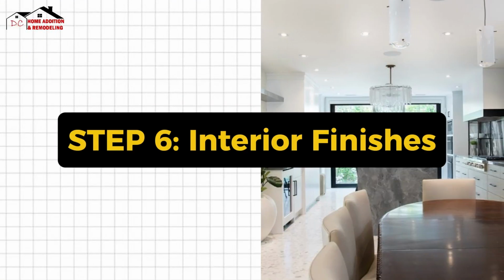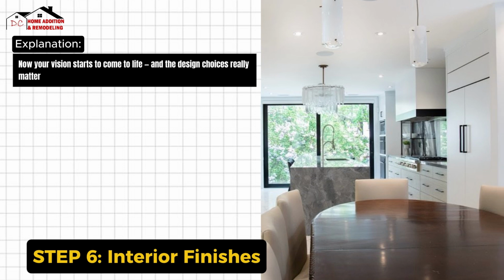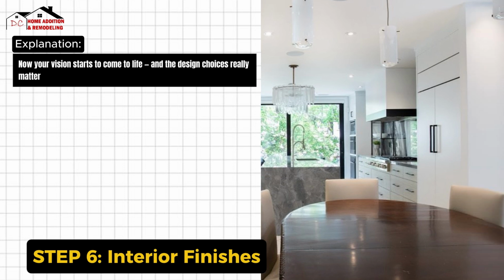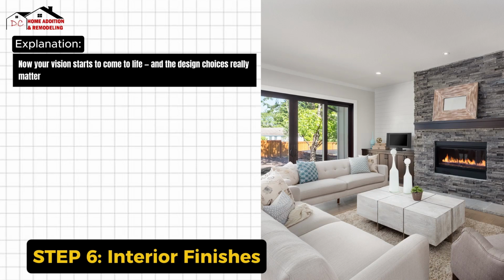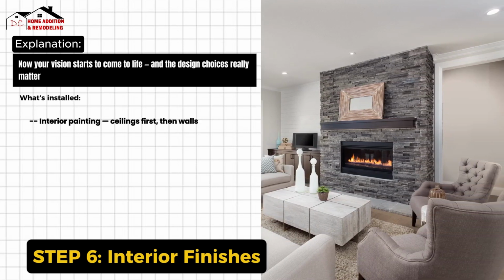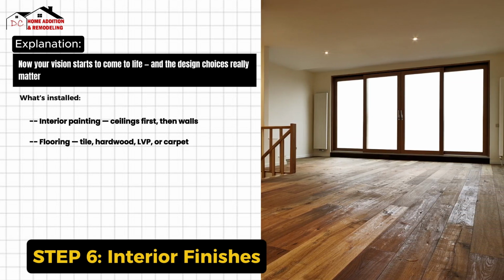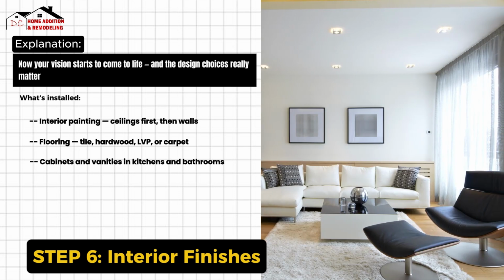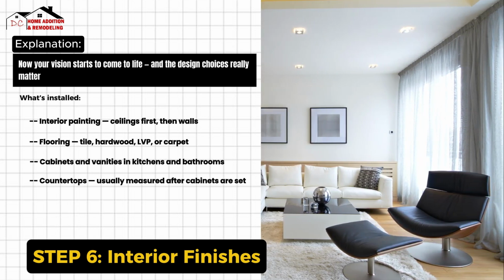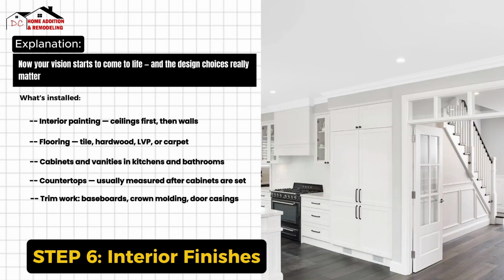Step 6. Interior finishes, where design comes to life. Now your vision starts to come to life, and the design choices really matter. What's installed? Interior painting, ceilings first, then walls, flooring, tile, hardwood, LVP, or carpet, cabinets and vanities in kitchens and bathrooms. Countertops are usually measured after cabinets are set. Trim work, baseboards, crown molding, door casings, interior doors, and hardware.